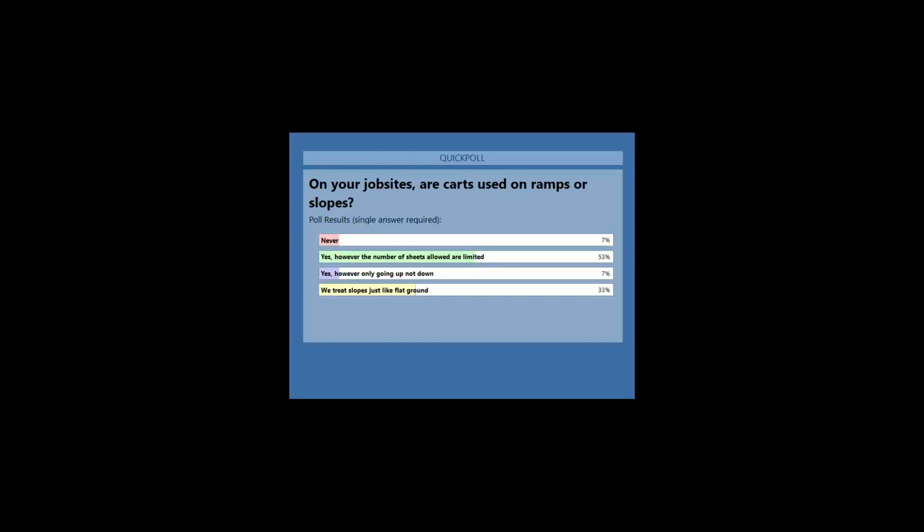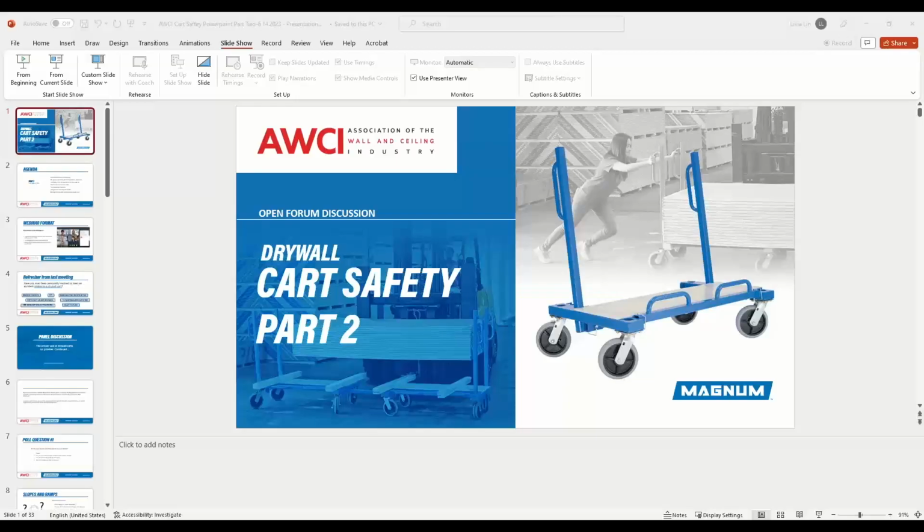So as I expected, there is a lot of different variation on how people approach slopes. So I'm going to turn it over to our panel right now and kind of discuss that a little bit. George, Ed, Mike, what type of degree of slopes do you guys allow on your job sites? What's the rule of thumb for figuring out how steep that slope can go?